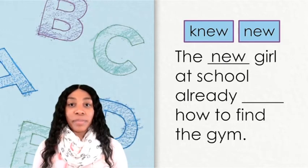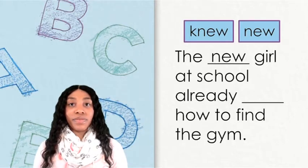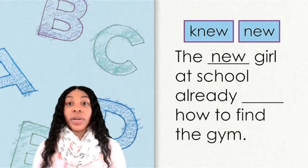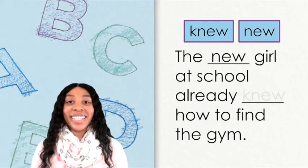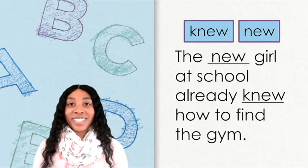Let's look at the second blank. Which new makes the most sense here? The next blank must be referring to knowing where the gym is. So we know it would be K-N-E-W, knew. Great work, friends.